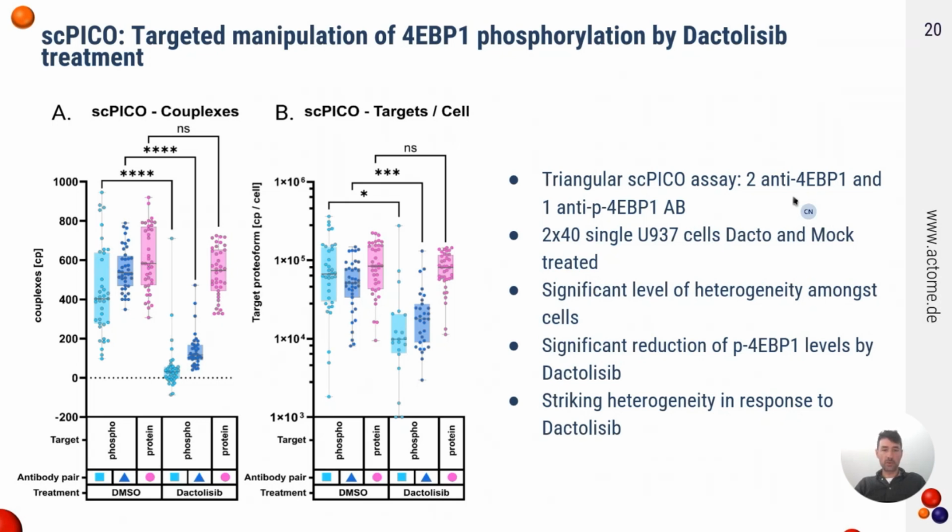And what we could see is not only that there is already a significant level of heterogeneity amongst the cells if they are untreated, but there's also a significant reduction of the phospho-4BP1 levels induced by dactylisib, and there's also striking heterogeneity in response to dactylisib.